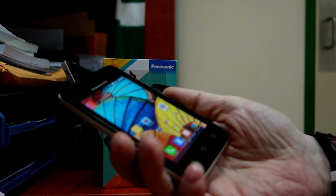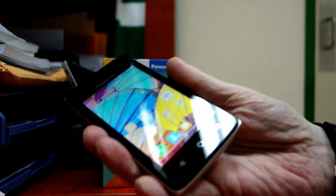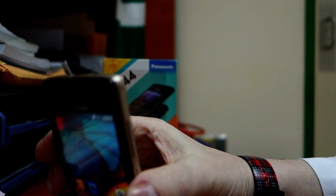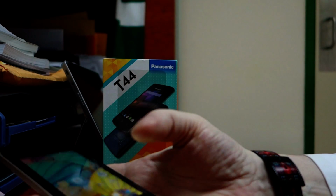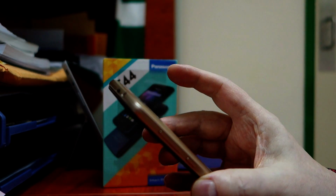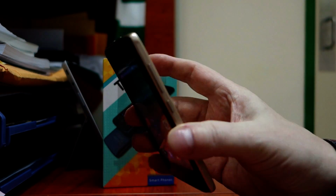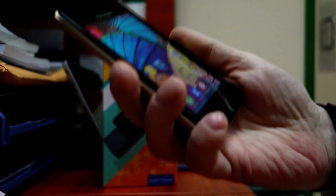So as I said, you're not going to be blown away by much with this phone, but what does it have to offer? Well, it has Android 6, which is better than a lot of budget phones, most of which are Lollipop, and some are actually below Lollipop. So what's good about Android 6? Well, I'm going to tell you.